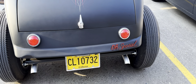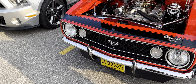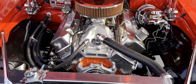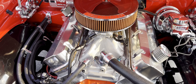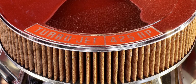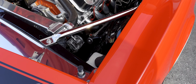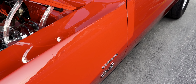Oh yeah. Look at that. Nice stripe paint job on it. Got a nice SS 396 right there, guys. Oh, look at that beauty right there. That is a nice clean engine right there. Oh my goodness. 425 horses right there. Take a look at that. That is a beauty. Turbo jet. Yeah, right. That ain't no turbo. Nice. Take a look at that. That's a nice paint job on there.